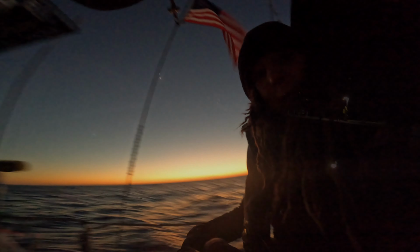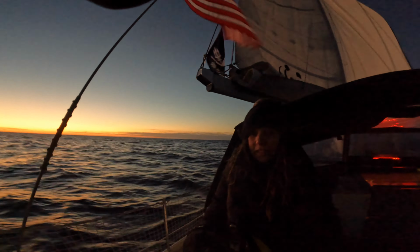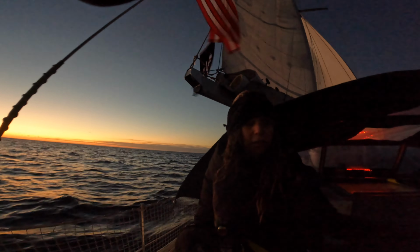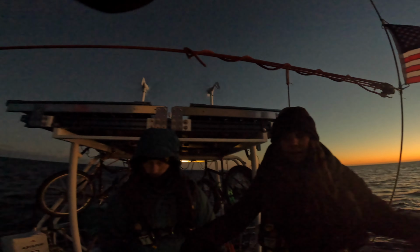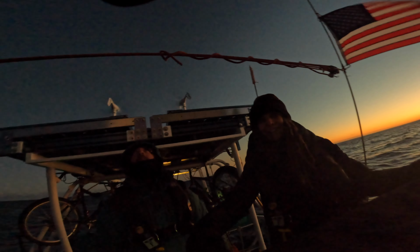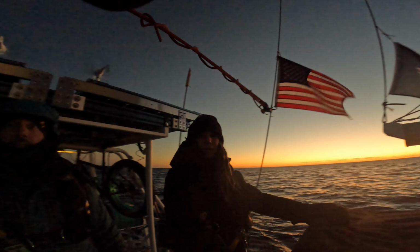It's pretty dark, but it's pretty cool. Good morning, sunrise. We just did our first night crossing, and it was just beautiful. We had a full moon. Unfortunately, I couldn't film because it was still so dark, even with the full moon. We are on our way to Bonavista, and it's just gorgeous out here. The ocean is super calm.